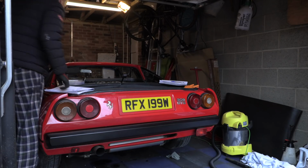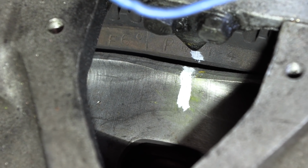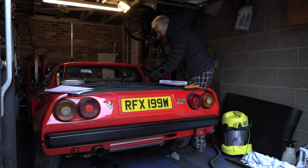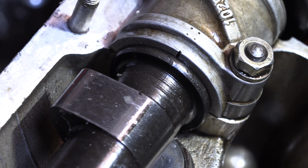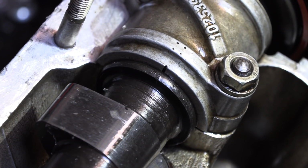The flywheel timing mark, which I have double checked on the manual a few times, dead on center. All the cams, all the marks line up absolutely perfectly. So the cams are not, I repeat, are not mistimed, which frankly was heartbreaking because I was sure that would be the easy fix. However, all is not lost.